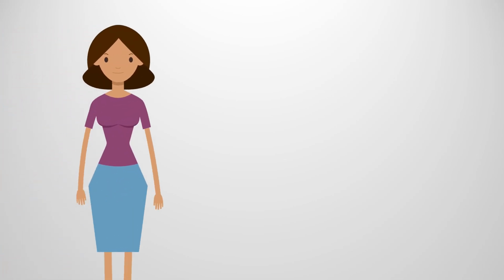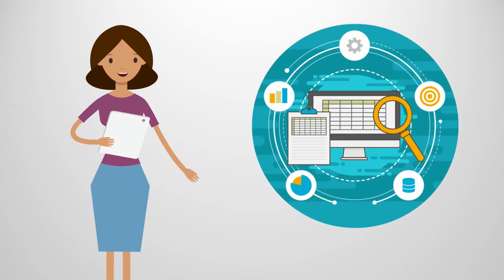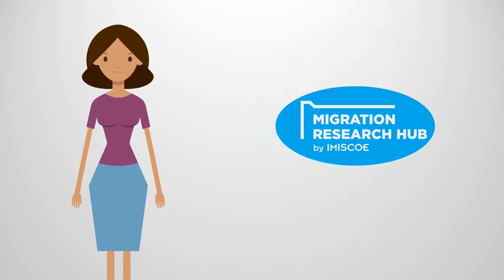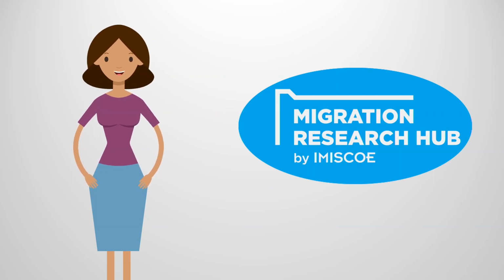On this channel, we look at many places where migration data and information are consolidated into a single database or portal. Today, we will continue by looking at the Migration Research Hub.